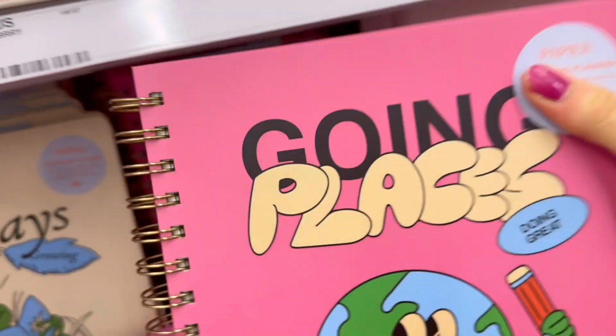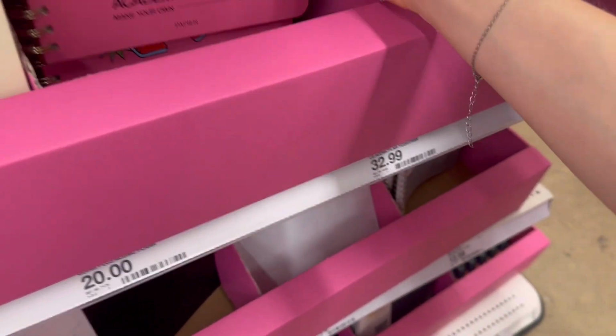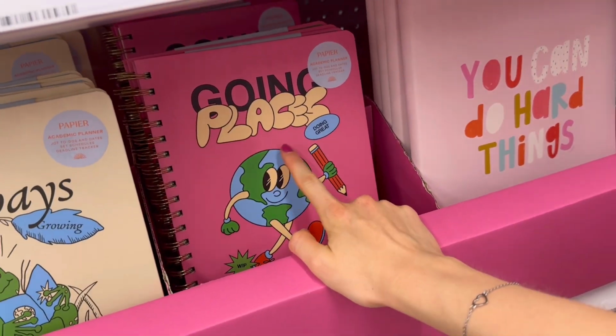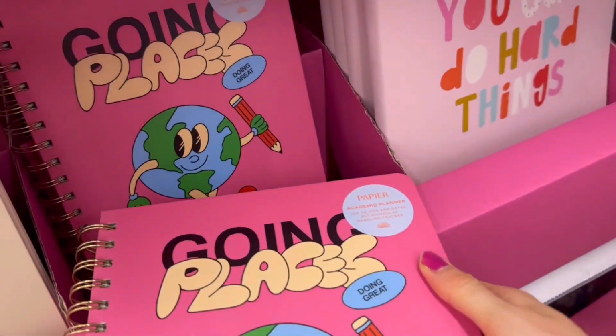Why did they get the cute stuff now? You're going to love this planner, Morgan. Hey, this is the brand that this one girl likes. Yeah, but I like this one. This one, you think? It's a planner, but it's this brand that I was just hearing is really good. Cool.